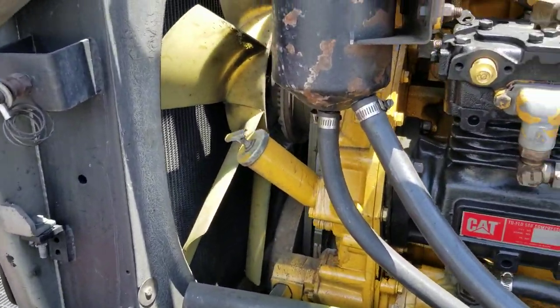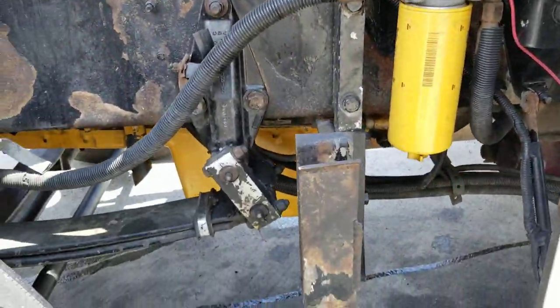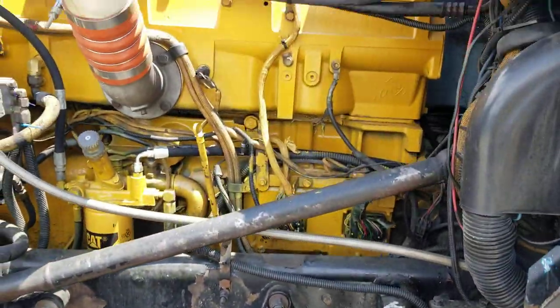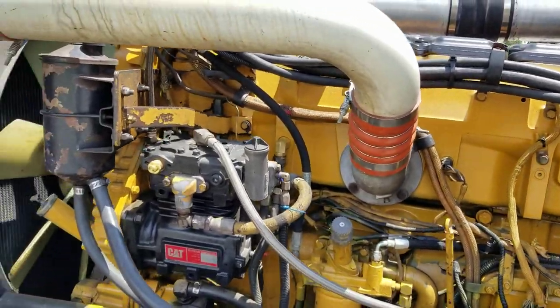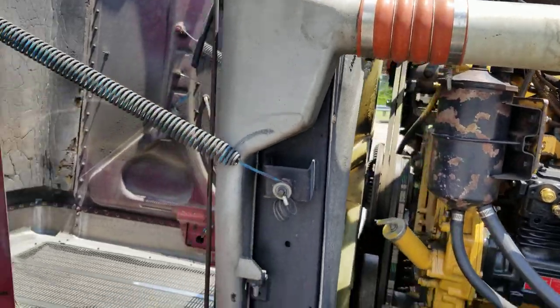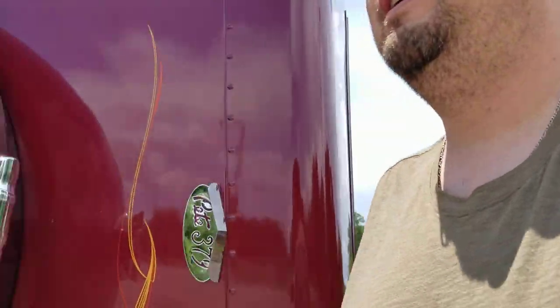As you see, it's pretty nice and cleaned up. Even the old pan's yellow. And got a few new hoses on there. Yeah. Let's go on the other side. Let's show you the other side, man.